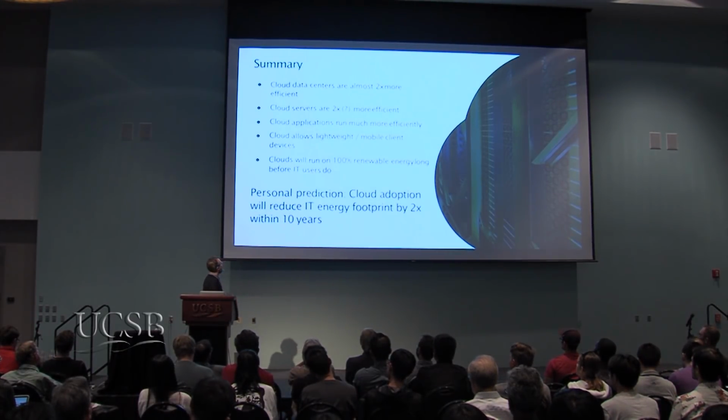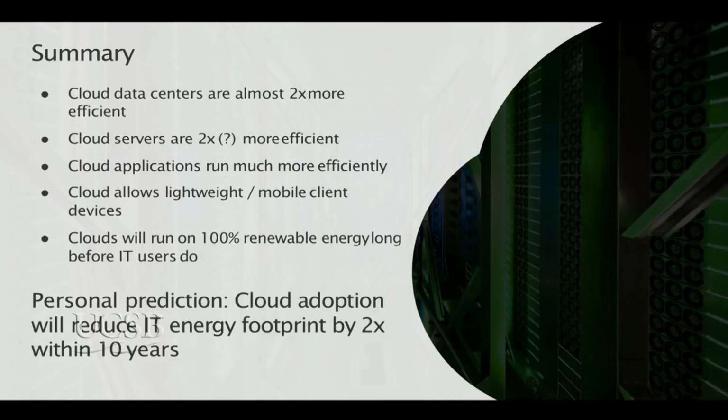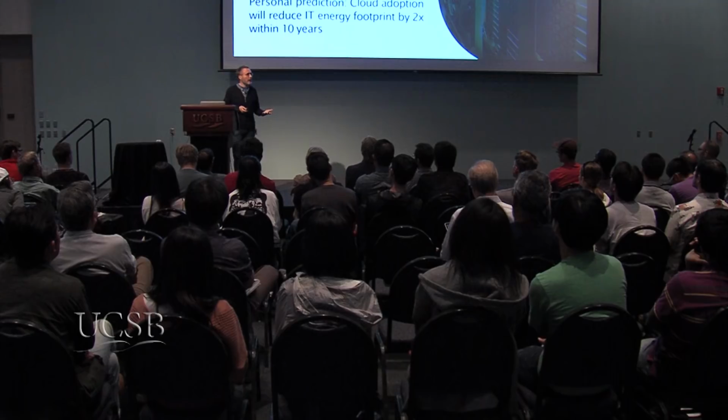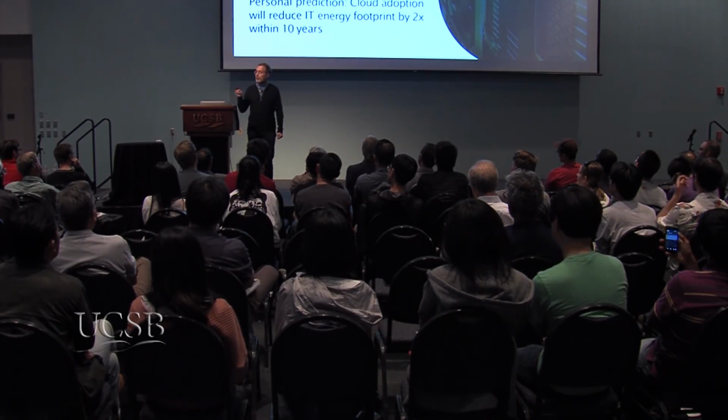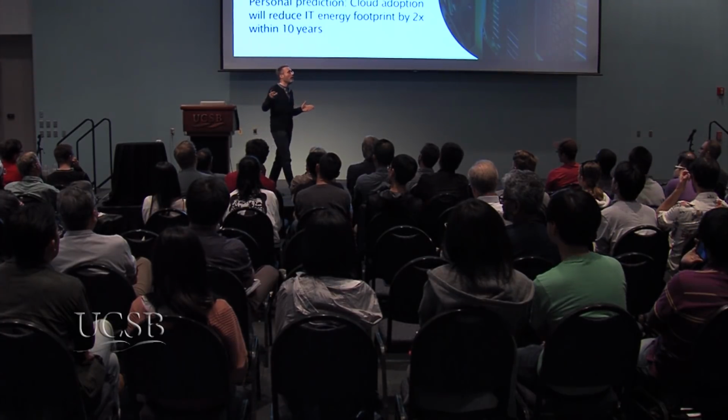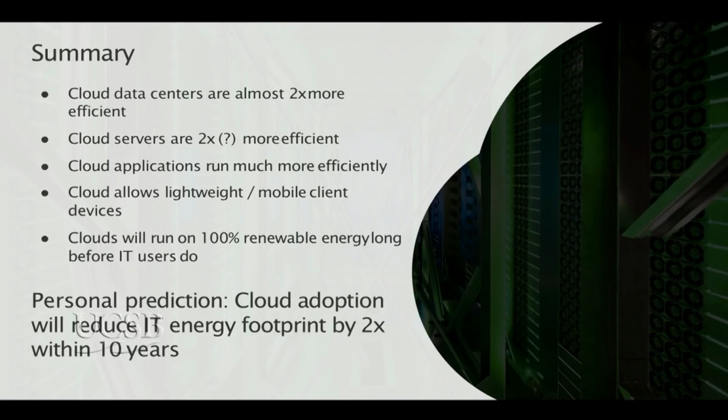All right, so just to repeat, cloud data centers are more efficient, so moving things to the cloud will be better. The applications run much more efficiently just because of scale. Gmail can get by with 1% redundancy, whereas if you do it yourself, you really kind of need 2x redundancy. It allows mobile clients, because all the heavy lifting works off-site. If you have photos on your phone with Google Photos, you don't actually need storage for all the photos, because your phone is really just a cache. And then last but not least, all of this, for the hyperscale providers at least, will eventually be powered by 100% renewable energy, and at Google that's already the case.